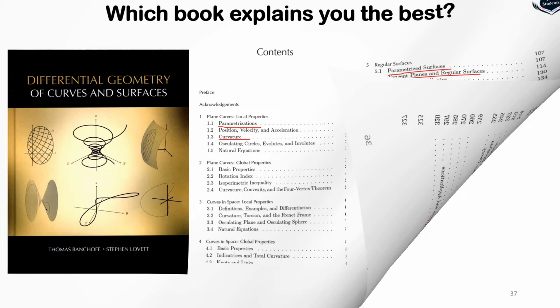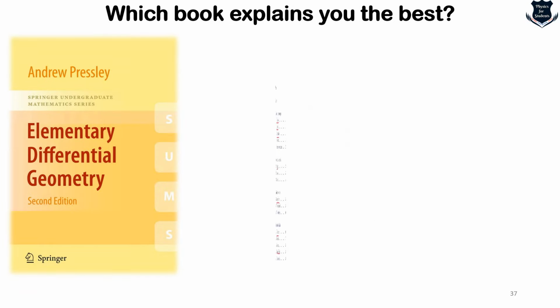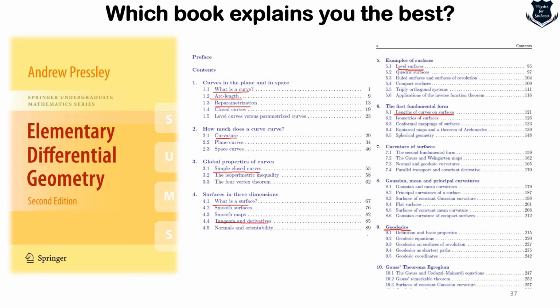The last and the most favorite one of my books is Andrew Pressley's Elementary Differential Geometry. It contains a lot, and it is a first step. It is elementary differential geometry, doesn't speak much about manifold. So here you can see what is a curve, arc length, reparameterization, simple closed curve, what is a surface, tangent plane, geodesics, length of curves and surfaces, and level surfaces. Everything is covered in detail.